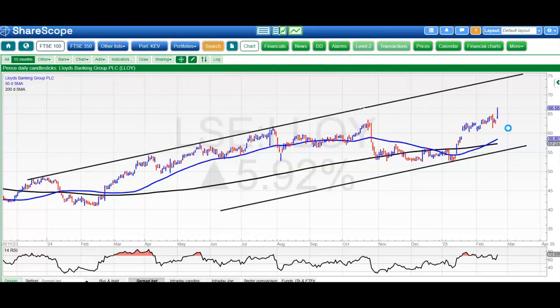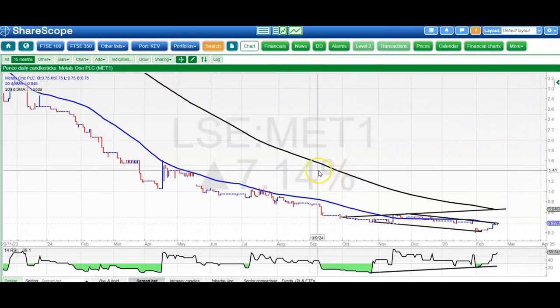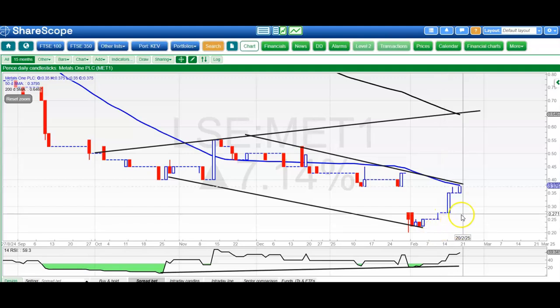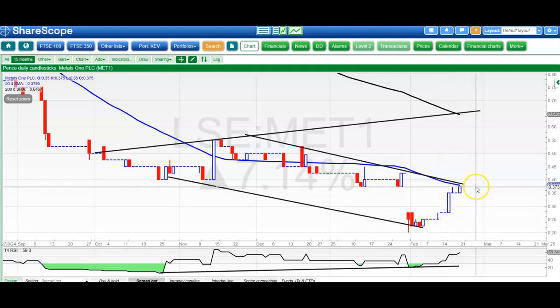Moving on to stock, which I think I first covered here as a possible rebound on the 10th of February. So 10 days of joy so far. We're just about to try and fill the gap there up to 0.42 pence. We were looking for 0.35 to 0.4 pence, and that's basically what we've got.